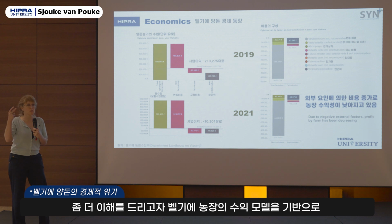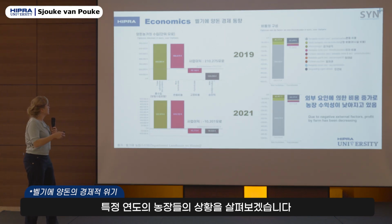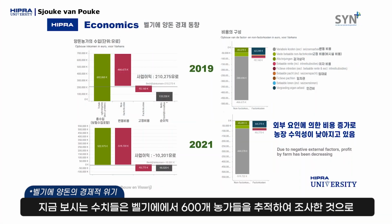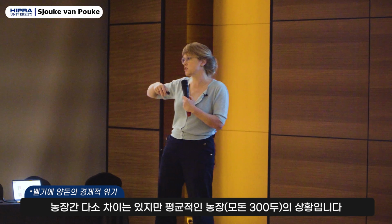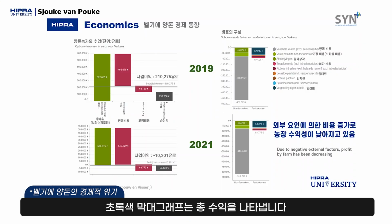And so to give you a little bit of a grasp on what it means in terms of earning models, I brought here, let's say, 2 reference years. And the numbers that you're seeing here is actually coming from a monitoring system in Belgium that involves 600 farms. So this is an average of somewhat larger, somewhat smaller farms. But the green bar shows the overall income.